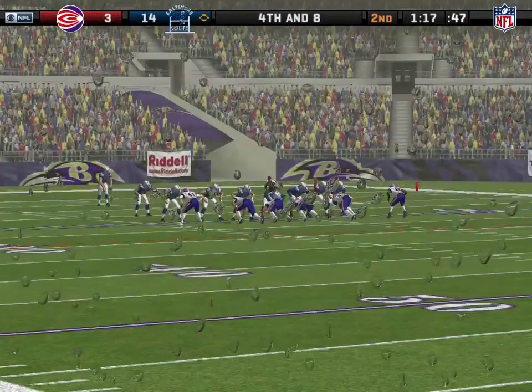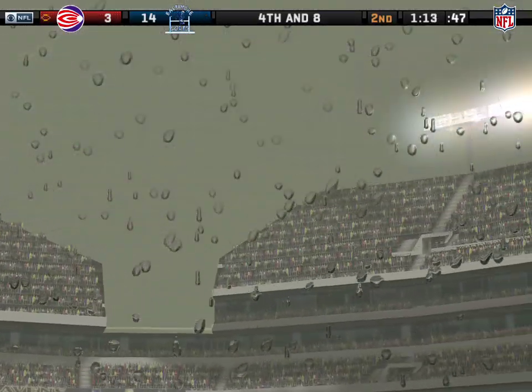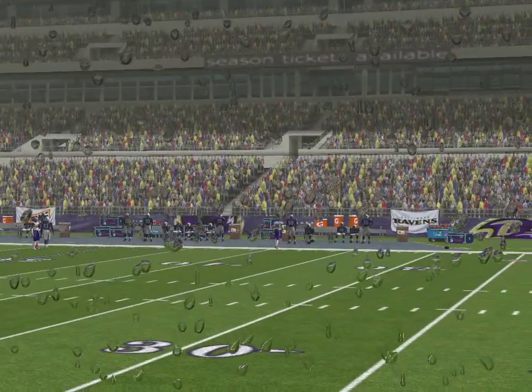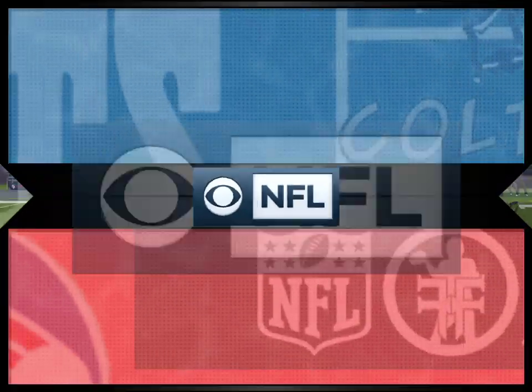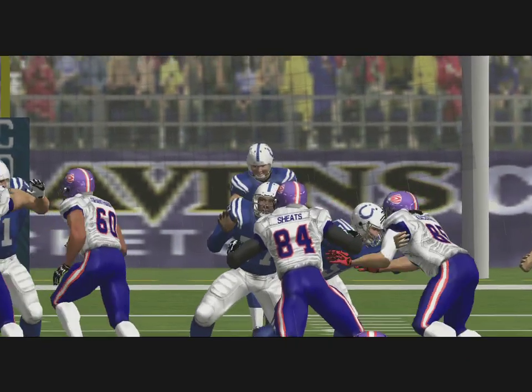So three and out, and they'll line up to punt. This one goes out of bounds. This is where you want to respond quickly, or this could turn into a battle for field position.